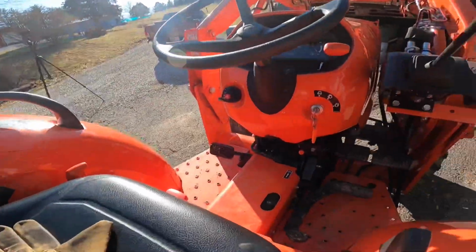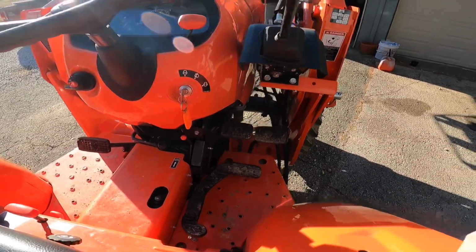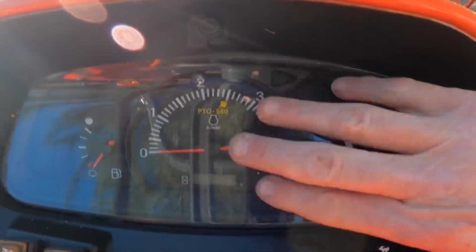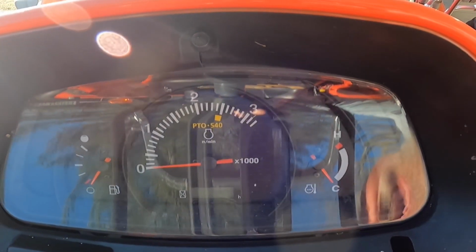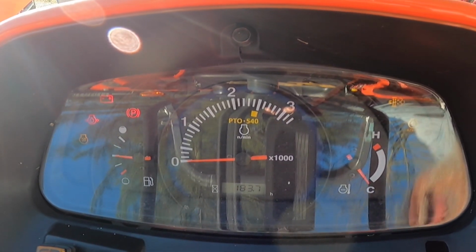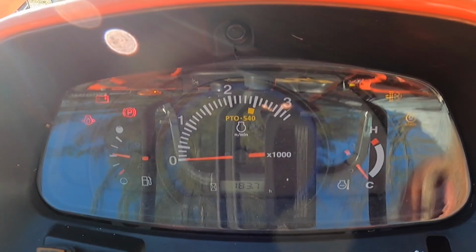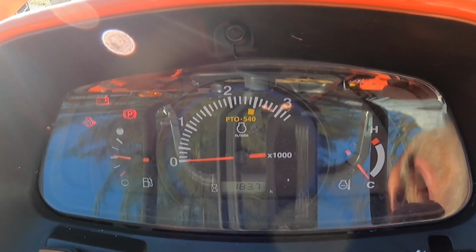And as we continue around the right-hand side of the tractor, you'll notice I didn't go over the display yet, but it's pretty simple, pretty manual. It's got your hours. Turn the ignition on, and that's what you see. 183 hours so far. And I just usually bump it up a little bit after the glow plug goes off.